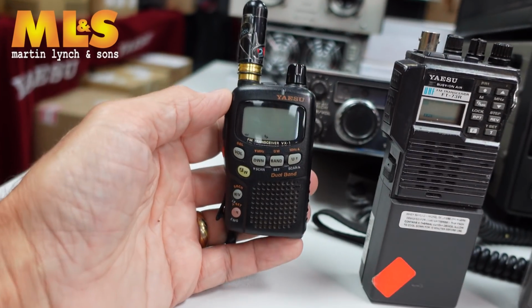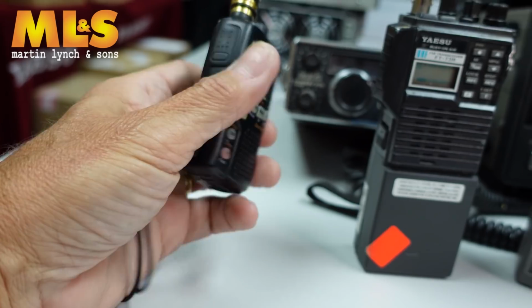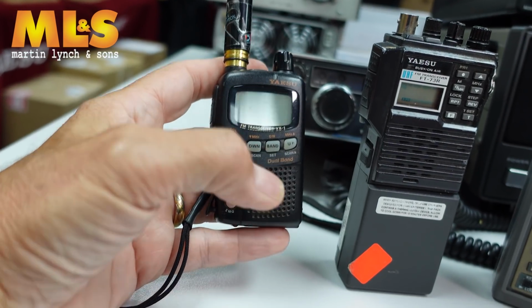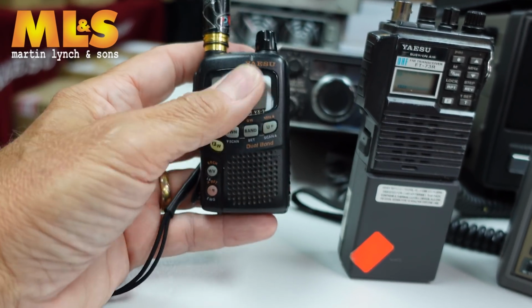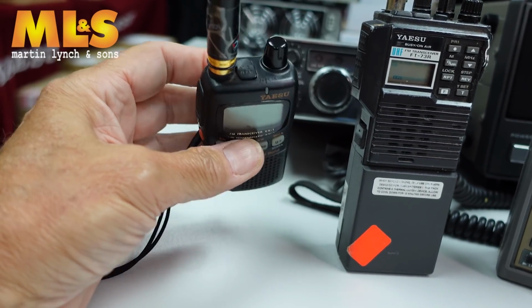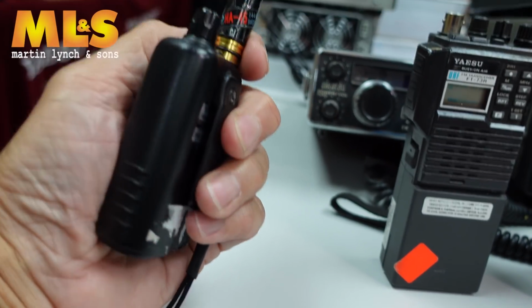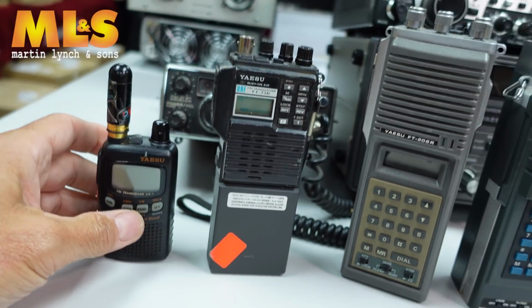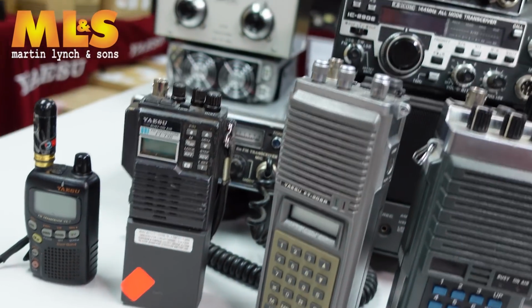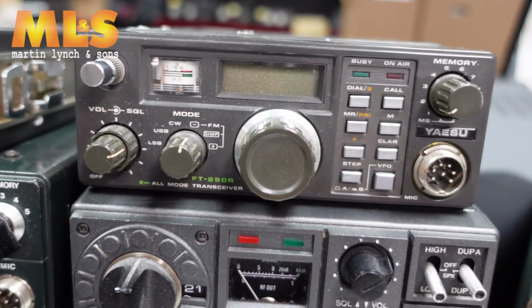This, and then they brought out the VX2, the VX3, but look how small that is. And there were no other manufacturers around that could get near Yaesu's clever packaging and technology in those days for small, compact dual banders. This isn't the original aerial, I'm afraid. It's an aftermarket one.